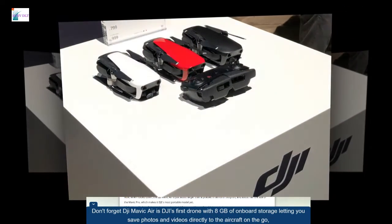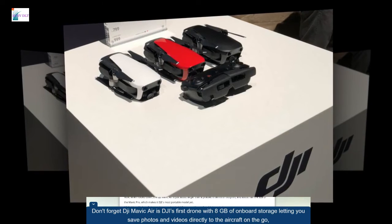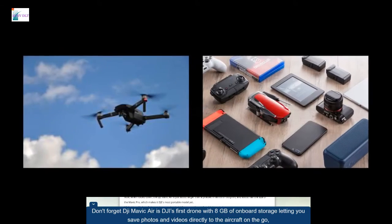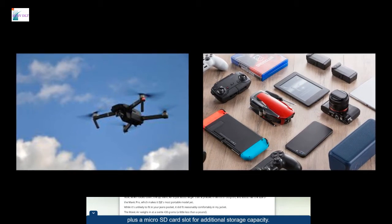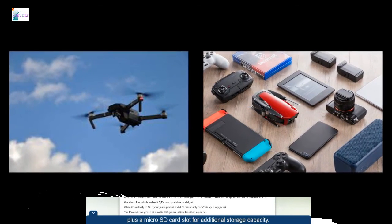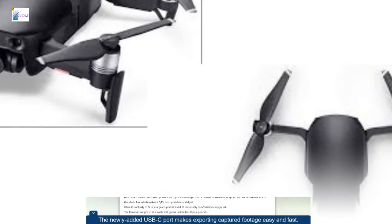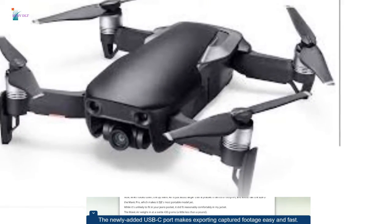Don't forget DJI Mavic Air is DJI's first drone with 8 GB of onboard storage, letting you save photos and videos directly to the aircraft on the go, plus a microSD card slot for additional storage capacity. The newly added USB-C port makes exporting captured footage easy and fast.